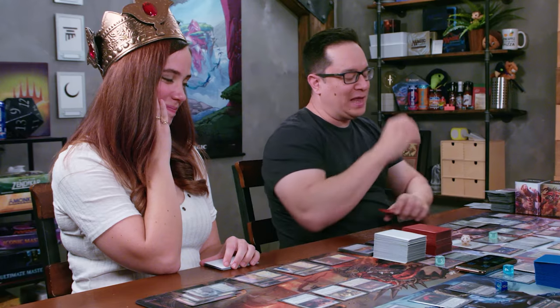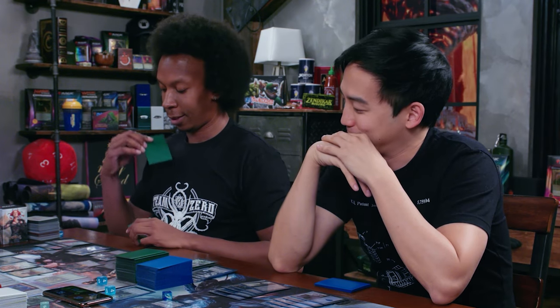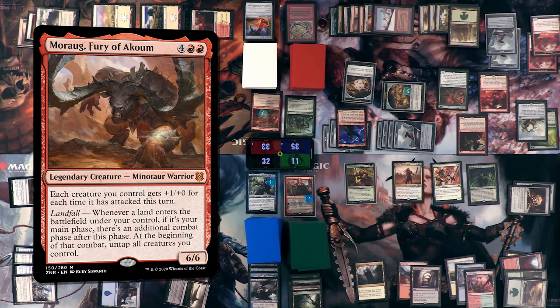All right. So landfall, extra combat steps? Oh my. All right, I'll play a Spire Garden, which triggers Maurog. That's bad. So you have another, two combats. So now Joe's gonna get two combat steps this turn. I'm looking at his creatures. He has quite a few, and if they're all +6/+6 and trample, oh boy, somebody's probably dead.